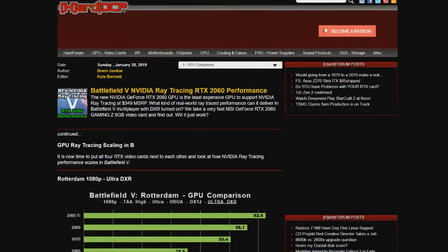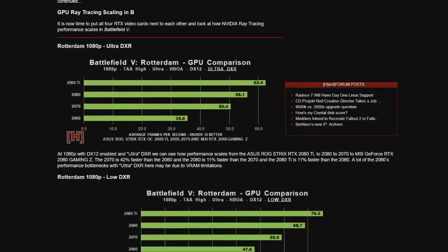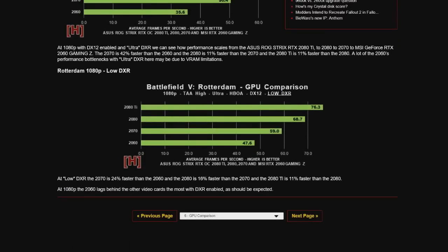HardOCP just did a pretty in-depth look at Battlefield 5, NVIDIA ray tracing, looking at the RTX 2060. And I'm just going to tell you, if you're really curious about ray tracing performance on the 2060, the big hint is that the frame rates are pretty unpleasant. It basically turns into a 720p experience if you want what Kyle and the crew consider playable frame rates on Battlefield 5. They did their usual in-depth thing, but even at low settings, 1080p is alarmingly not playable with ray tracing turned on.